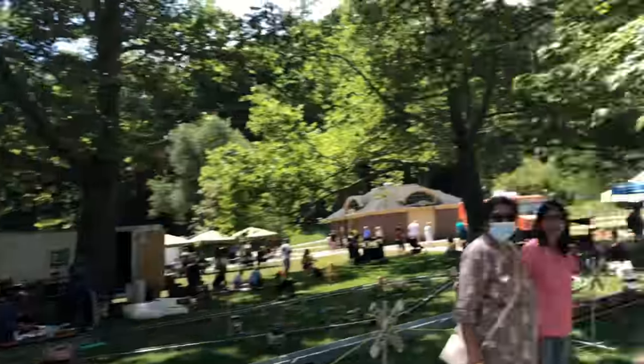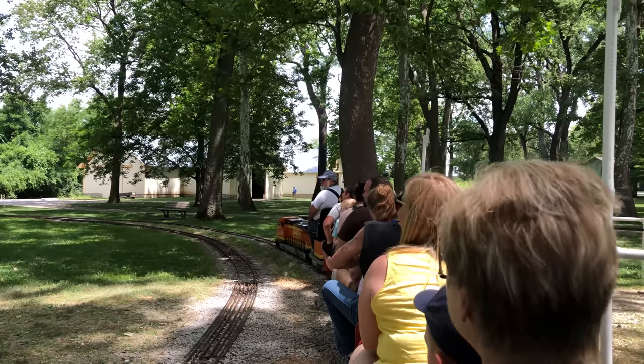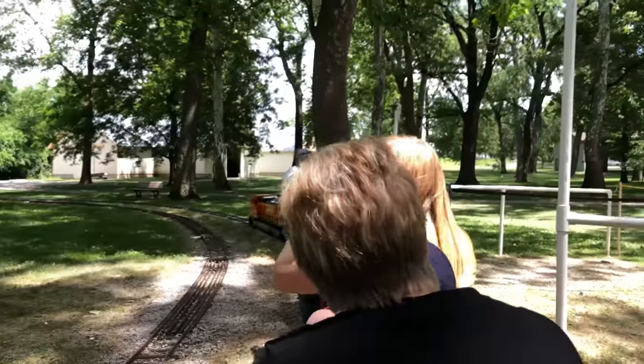All kinds of live action over there. That's pretty cool. All right, we're getting ready to take off. Just boarded the train. Took about 15 minutes to get on. And here we go.